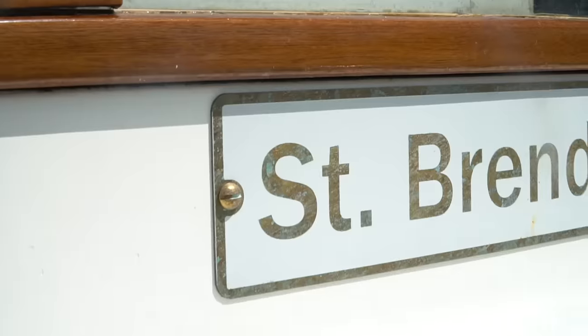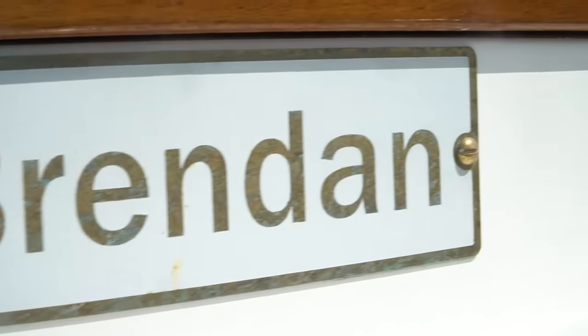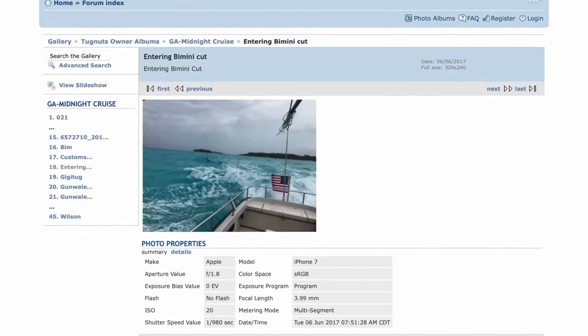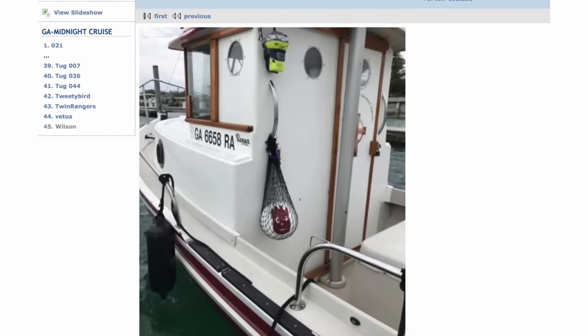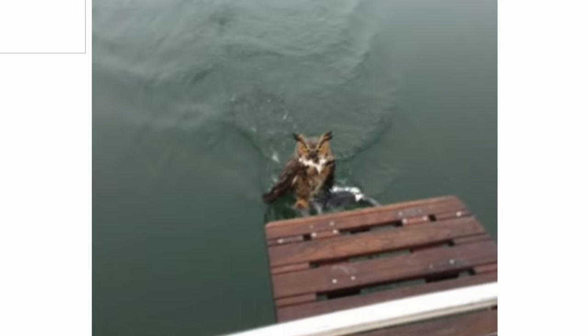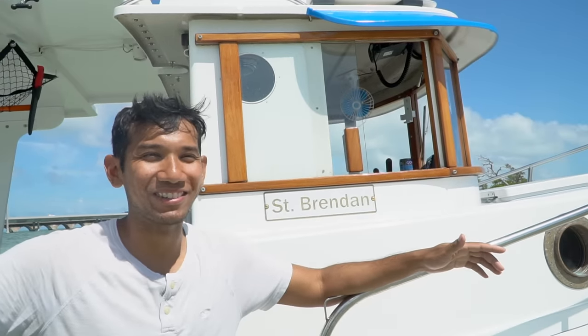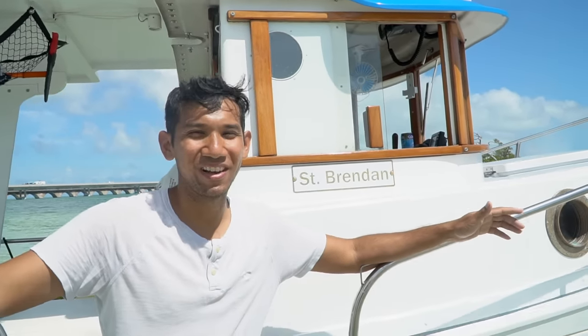So the boat's name, St. Brendan, it actually came with the name because the previous owner took it from 200 hours all the way to like 1,800 hours, which is crazy. He apparently took it from Hall Over Inlet, which is famous for beating the crap out of boats. And he drove it all the way from there, all the way to the Bahamas, which is nuts. Like, that's like 50 something miles of open ocean.